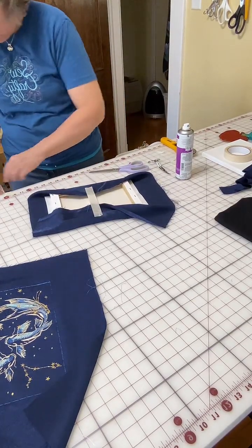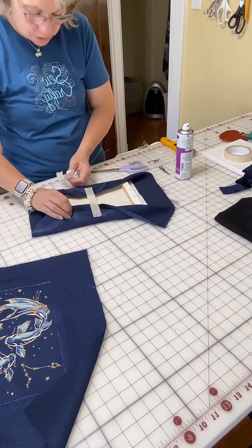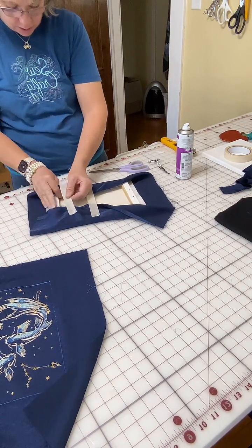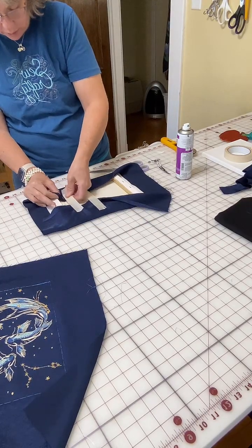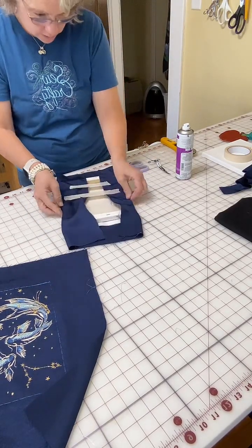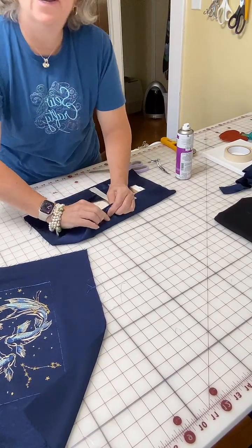I'm gonna do a couple more. I'll do a total of 3. I just want to make sure that they are pulled very taut. And I can always add more. So just to make sure that they're flat. Okay. All right.